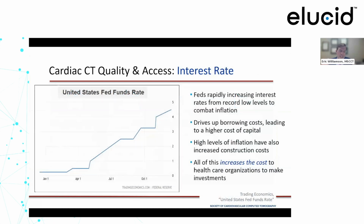And one that we don't really think about, or at least I don't really think about very much, is the way the rising interest rates are affecting all of us. Coronary CT angiography is a capital intensive business. You have to buy a scanner. You have to make sure that you have adequate space to perform these examinations. So the increases in the interest rate are kind of a hidden cost that increase for all of us and are translated to those of us who are trying to provide these services to our patients.